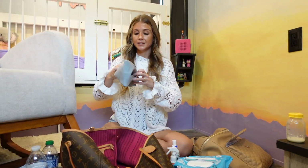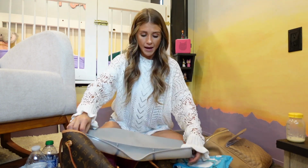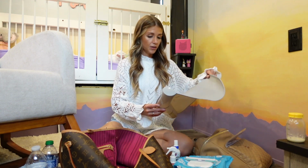I'm gonna pack this in a new diaper bag, and I haven't got to use it yet, but Halo's at the age now where she can use it. And it's like a portable mat thing that you can put on the table at restaurants and stuff. She can play on it, put her snacks on it, and you don't have to worry about it getting all nasty from everything at the restaurant.